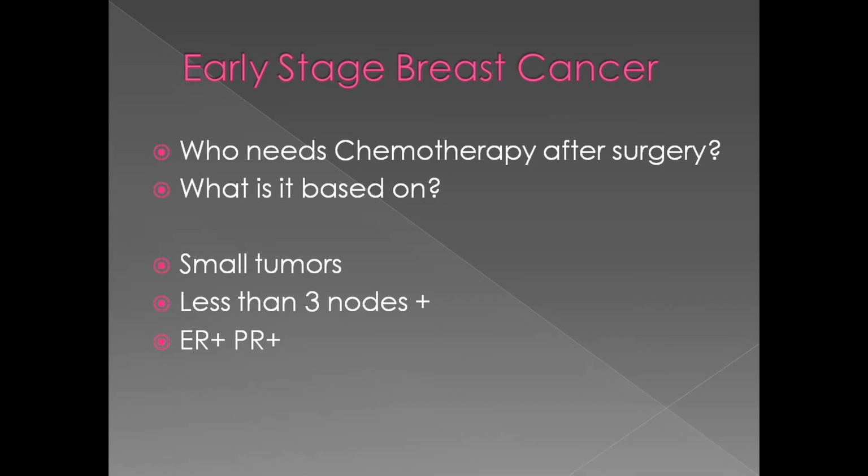So who needs chemo? The vast majority of breast cancer is diagnosed at an early stage. So do all those women need chemotherapy? If they're living 5 years, their survival's great. And so then the school of thought is, well, tumor biology is very important. So for these small tumors, patients with 3 nodes or less that show cancer under their arm, that are hormone positive, these patients tend to do very well. So they started to think, well, maybe, do these patients need chemo? Can we omit chemotherapy in a subgroup of patients?